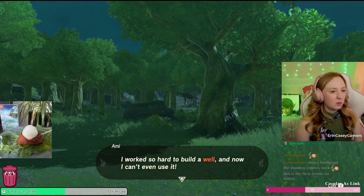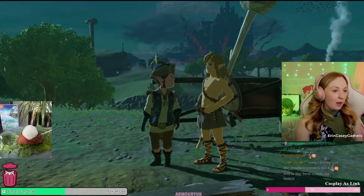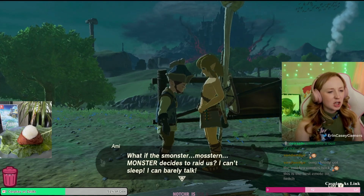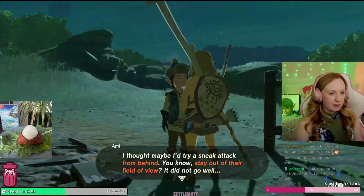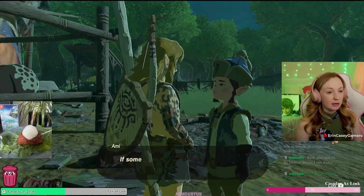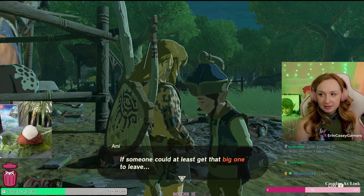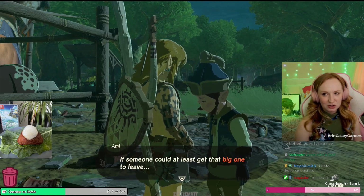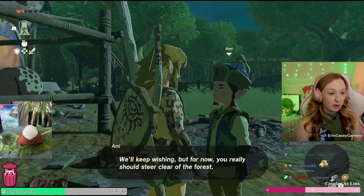I worked so hard to build a well, and now I can't even freaking use it. I mean, it's not that hard to make a new well, but... what if this monster decides to raid us? I can't sleep. I can barely talk. I thought maybe I'd try to sneak attack from behind, you know, stay out of their field of view. It did not go well. If someone could at least get that one big one to leave. Oh, yay. I hate the schmonsters. We'll keep wishing, but for now, you really should steer clear of the forest.